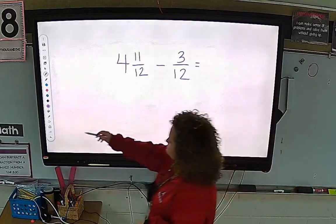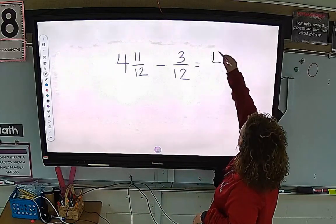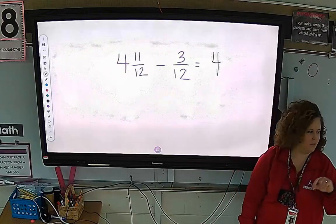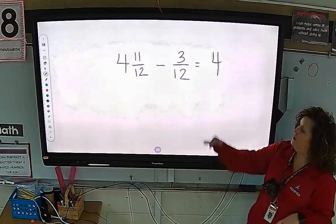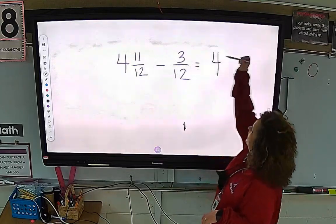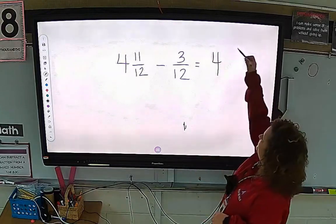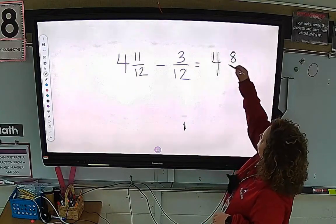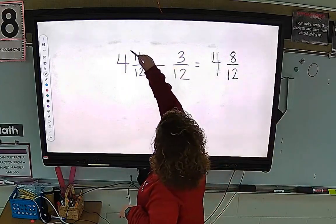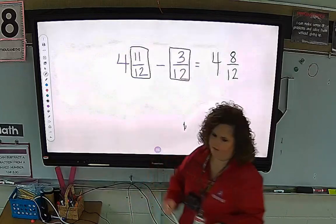So the 4 would come on over. Now, this is not true every single time. This is why I want you to be watchful. But because we can do this subtraction easily, what is 11 take away 3? 8. Okay, it's 8. So we are left with 8/12. We subtracted this piece right here and this piece right here. We took the 3 away from the 11.